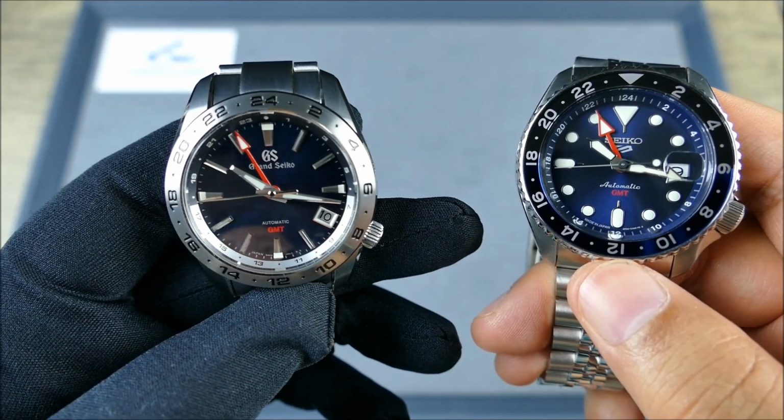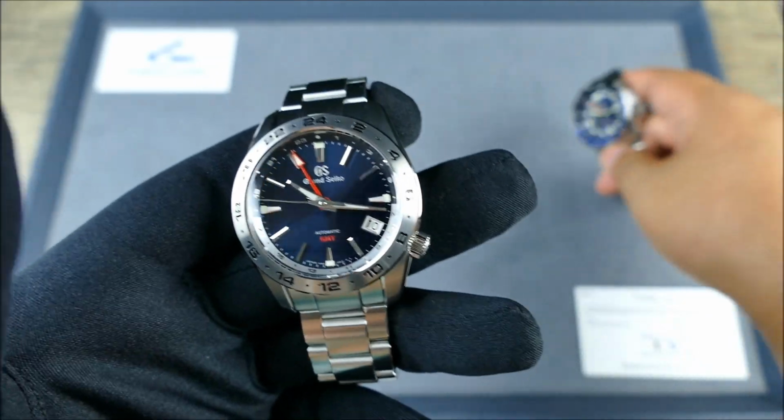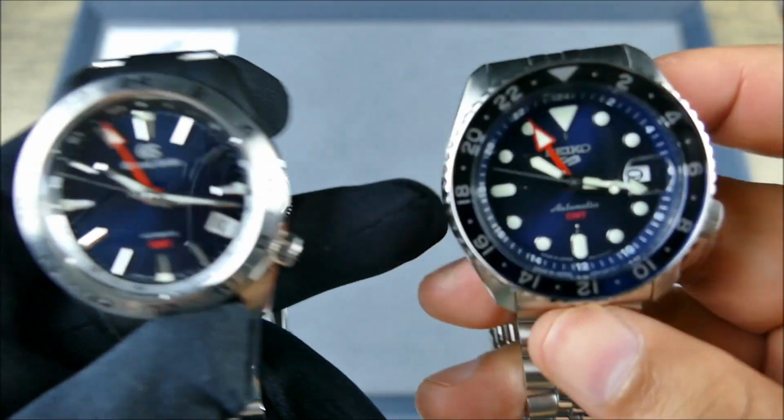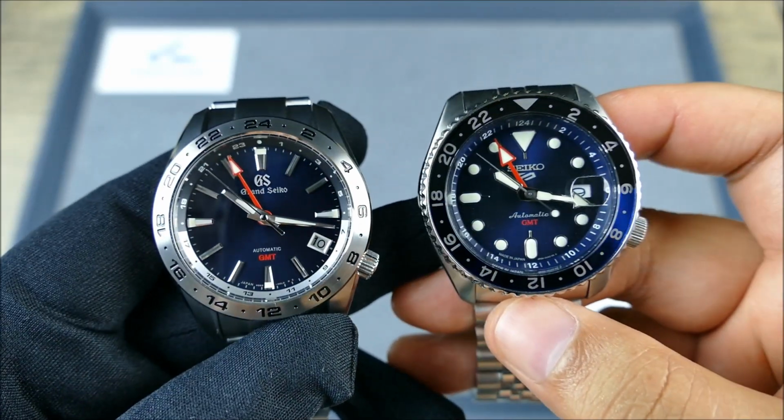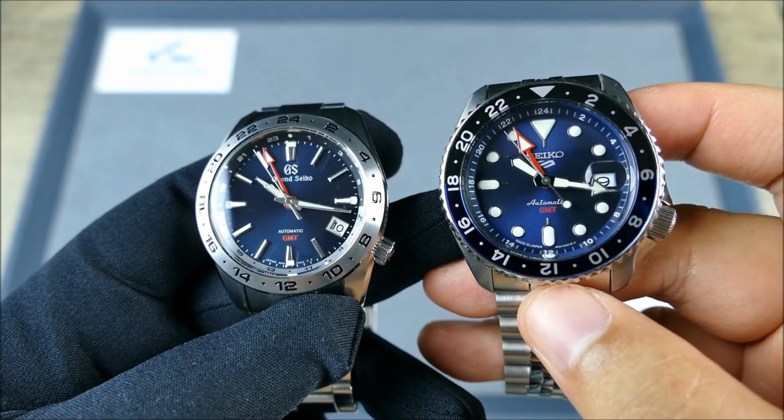I actually prefer this aesthetic. I really enjoy that kind of steel on it. But actually, check this out. They do have similar dials. It's a little bit of a different hue there.